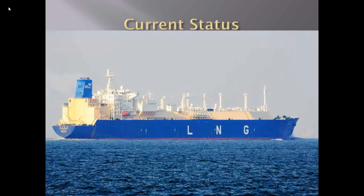Coming to the current status of the project, given that the financial investment decision has not been made, the project is still at the planning phase, the foundation stage, where several agreements need to be signed for the construction project to kick off. Generally, a project of this nature goes through several phases, starting with the exploration phase, the planning phase, and the operation phase.